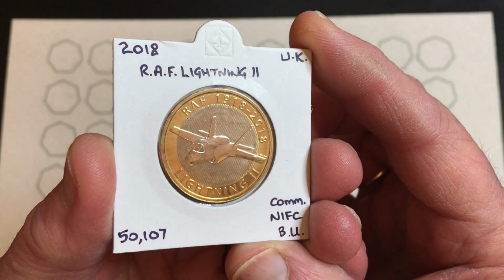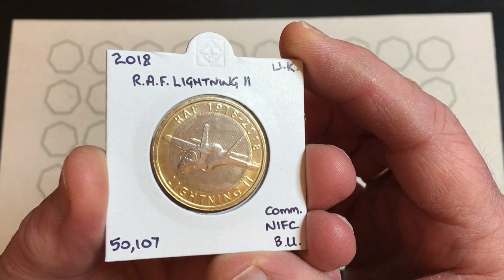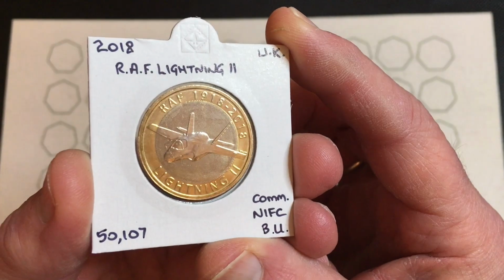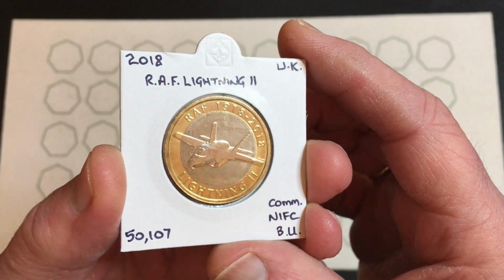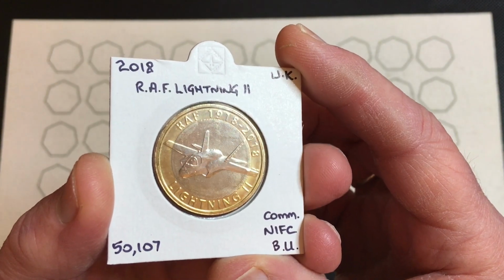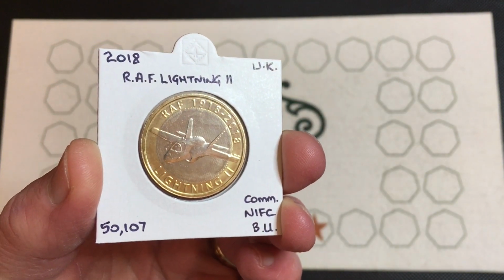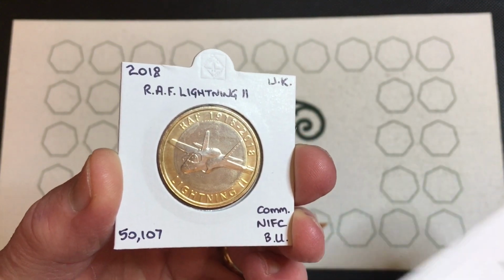And it is the RAF Lightning 2. Now this, I've been after this for absolutely ages. Because I got into coin collecting fairly late, the 2018 sets had all gone, so you could technically only get them via third parties. And they have been going for absolutely silly money on eBay. I've seen some for £40, £50.